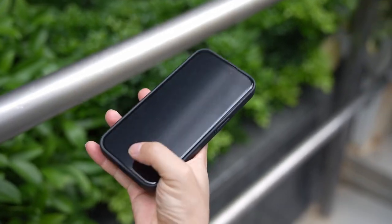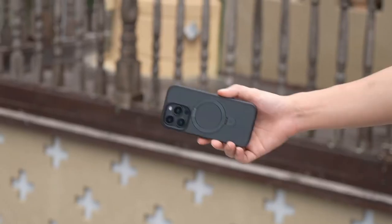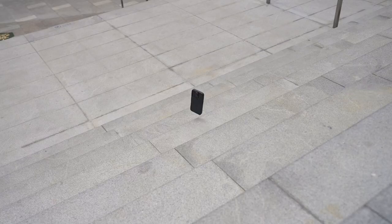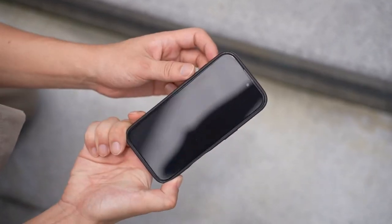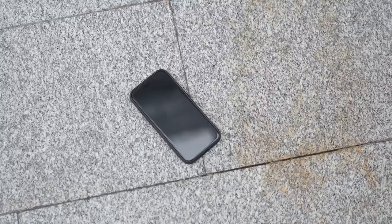What sets this case apart is its lightweight yet durable construction made from aerospace aluminum alloy. This means you can confidently prop your phone in either portrait or landscape mode, adjusting the angle from 40° to 120° to suit your viewing preference. Whether streaming a show or video calling, this flexibility enhances the experience.